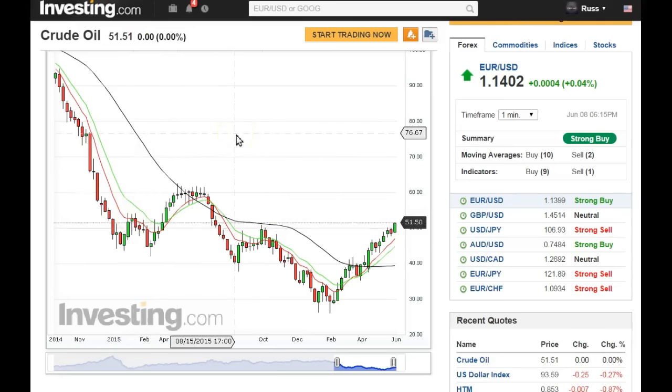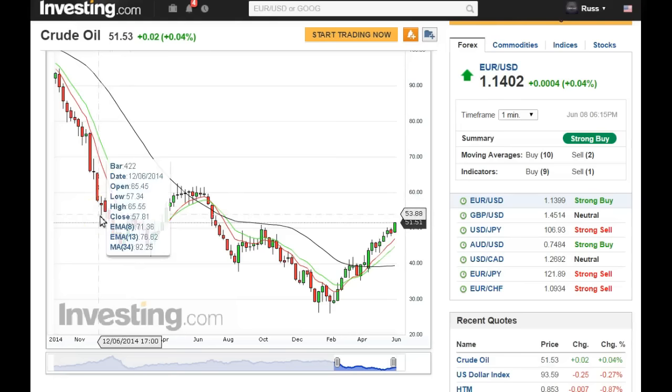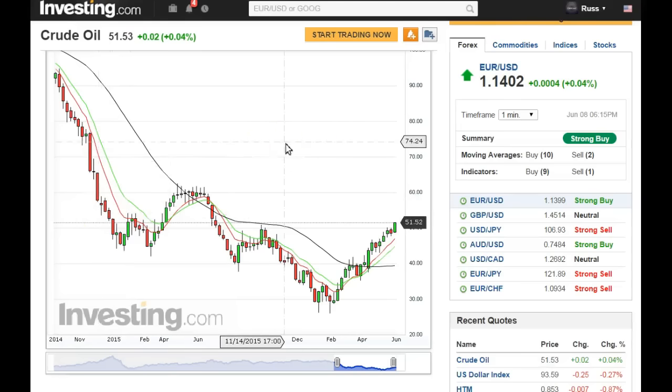So there you go. 54 has got the triple top plus a previous low. So 54 is a nice balance point for this chart. But it looks like it could get there no problem.